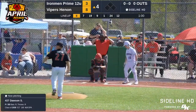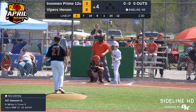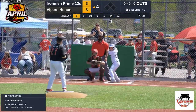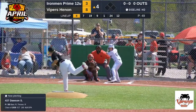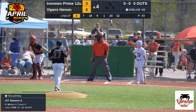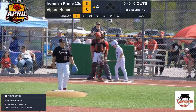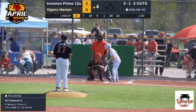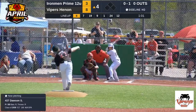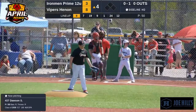JT Bush is now up to bat. Another one of Henry's former teammates. He is 1-for-1 with a single to right. A good hard hit right in the spot where it needed to be. Fouls it off. 0-1. Outside corner for ball one.